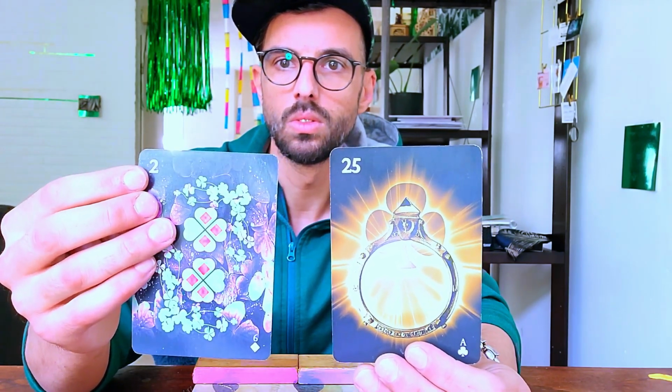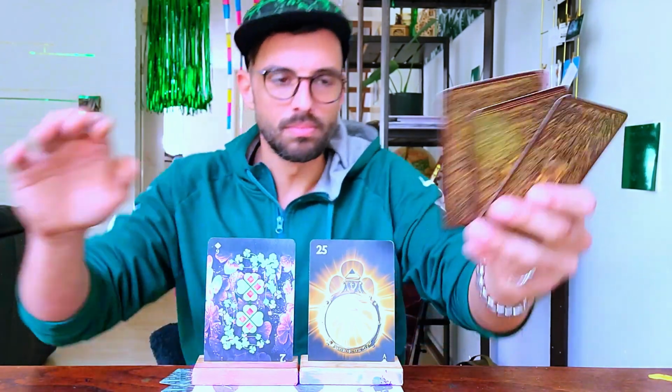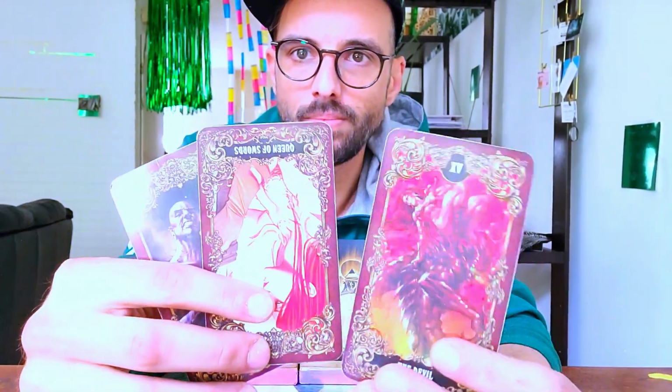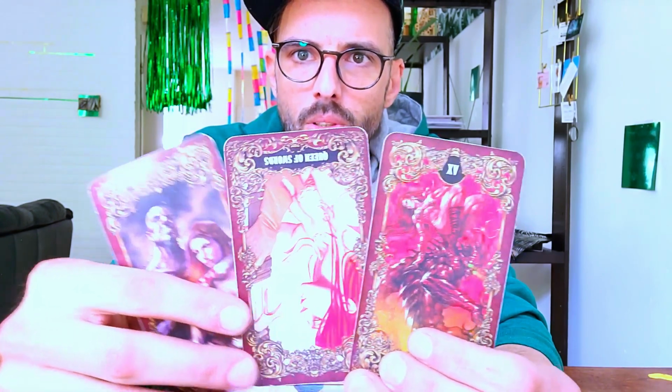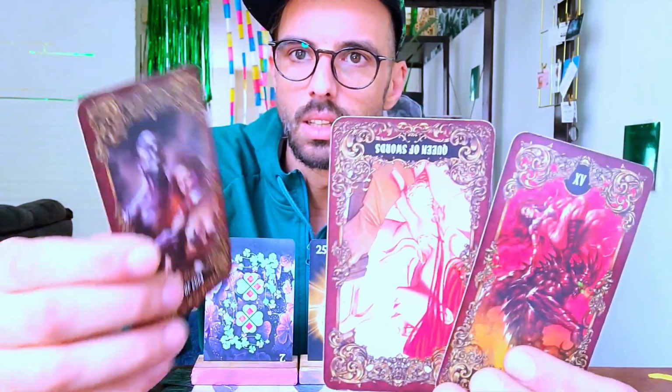Upside down, and then this ring. Nice surprises here, or I wouldn't have said it 3 times. Then let's look at the biggest cards first. Red Sonja cards. I have the Devil, the Queen of Swords upside down, and the King of Cups.